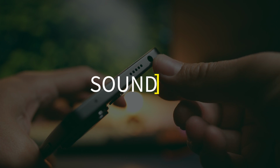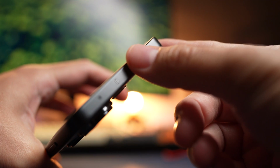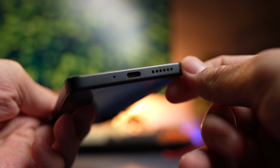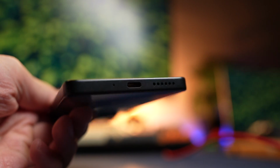So sound quality on this phone is good, and because it comes with that dual speaker stereo system, it feels a lot more immersive when using it in landscape mode for your videos. Music does sound decent for a tiny speaker like that, but you do have the option to plug in your high-res headphones to truly enjoy the audio performance.